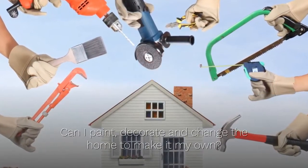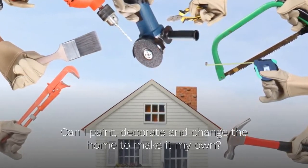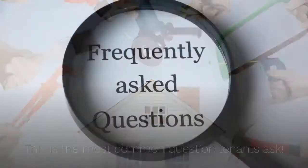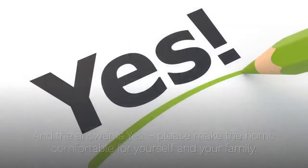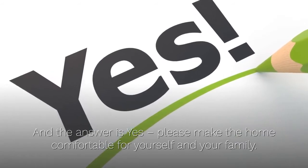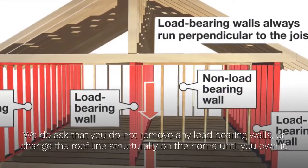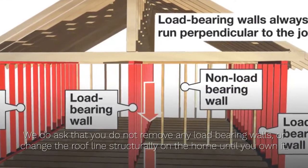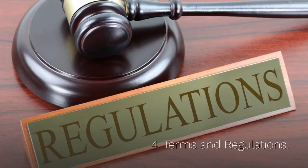We help people understand, and answer their question of, can I paint, decorate, change the home to make it my own? That's the most common question that our tenants ask. And the answer is yes. Please make the home comfortable for yourself and your family. We do ask that you do not remove any load-bearing walls or change the roof line structurally on the home until you own it. Number 4 are the terms and regulations.